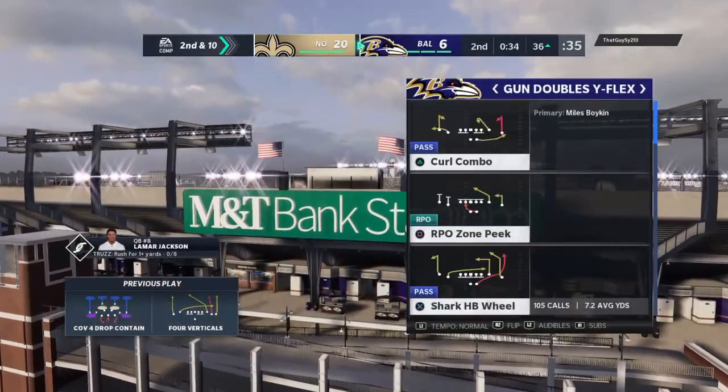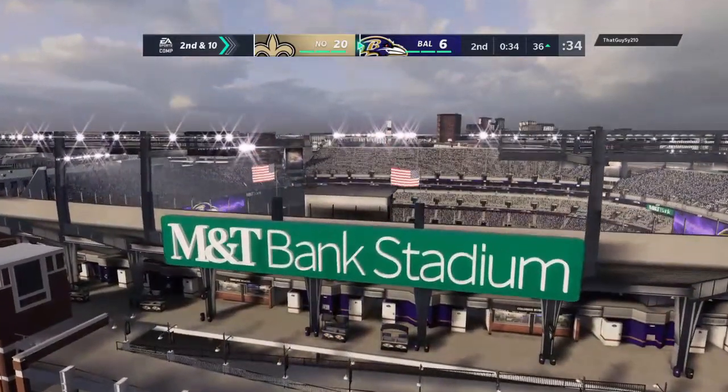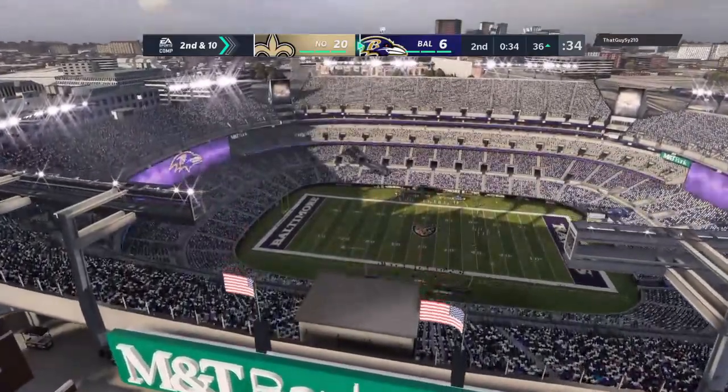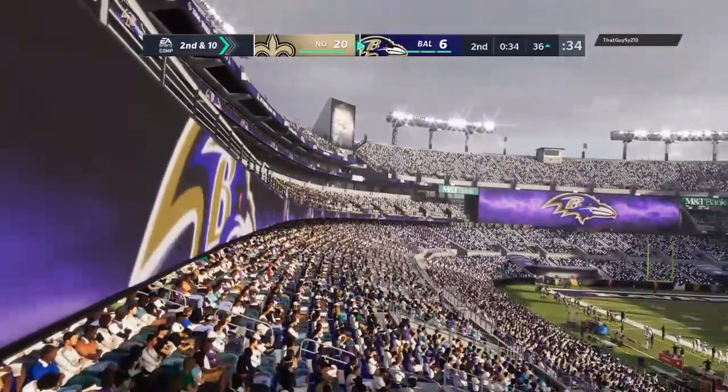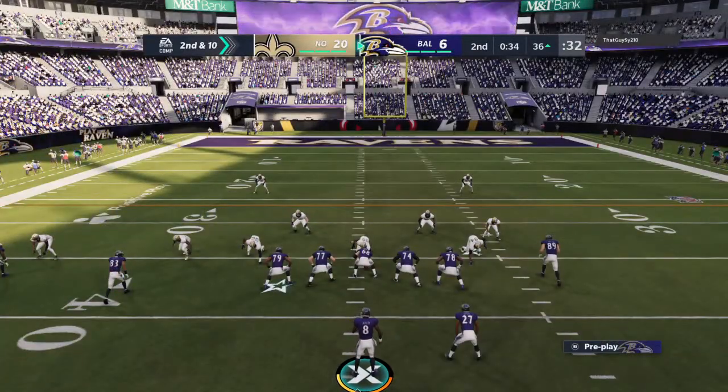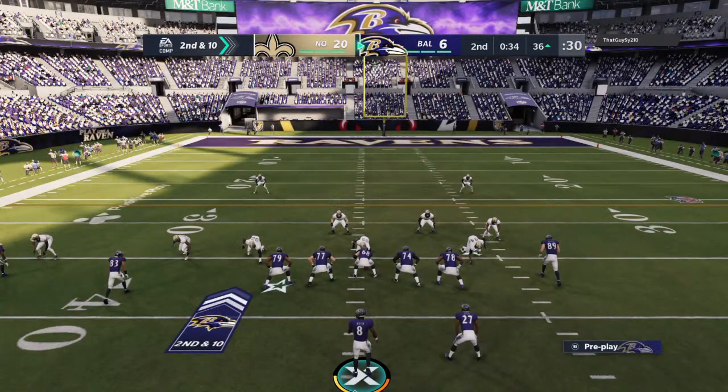Incomplete. Normally you think the tight end's going to be able to catch the football and handle that contact, but in this case, maybe a little too much target to hit. That one was timed well. Incomplete. They'll try again from the 36 on 2nd and 10.